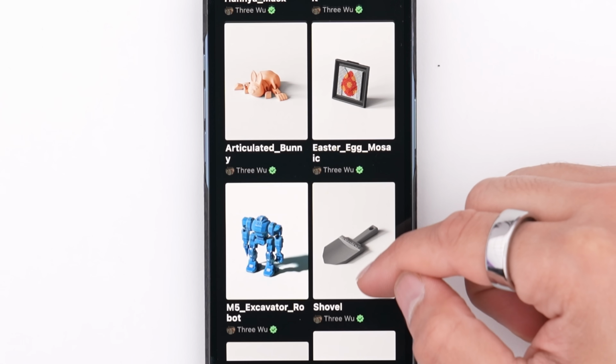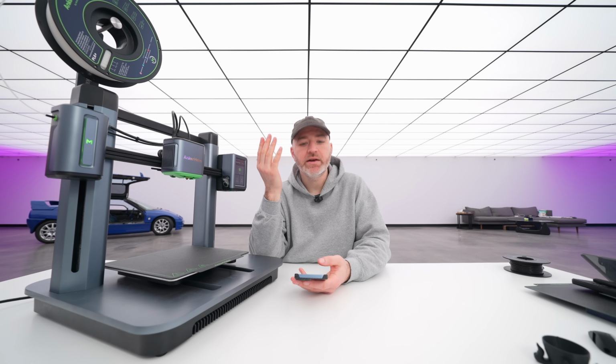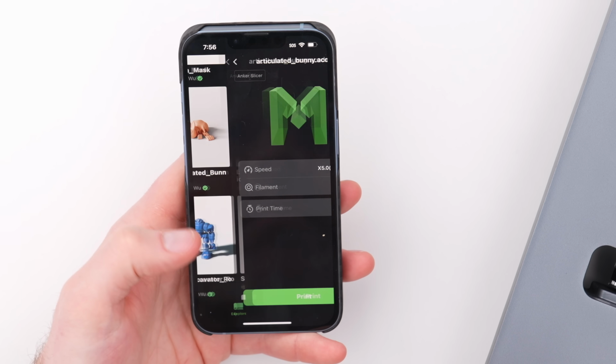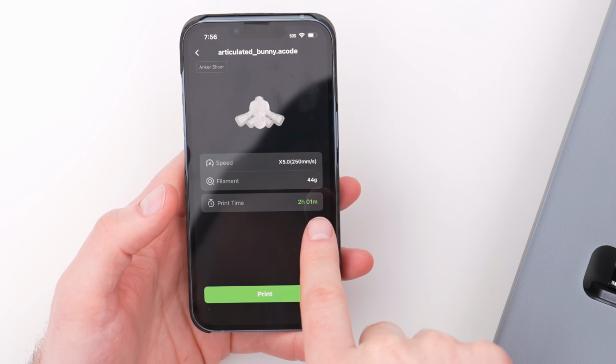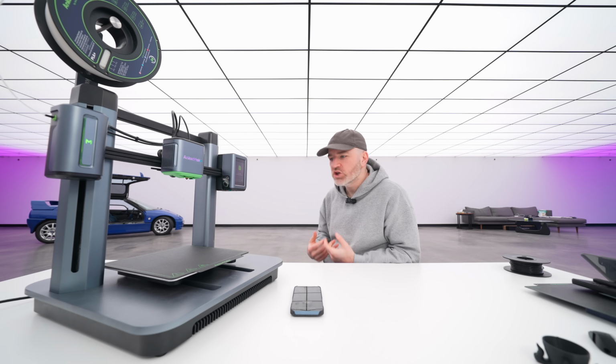There's the egg holder that we did. I should make something for my daughter. I'm gonna go with the bunny. I've decided on the bunny. I'm gonna click print. I'm gonna select my printer. It's gonna take 2 hours and I'm gonna need 44 grams of filament. So let's go ahead and print it. Oh baby, here we go, let's go.